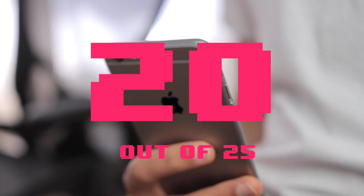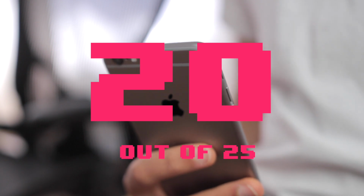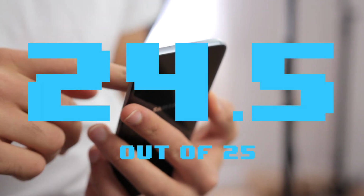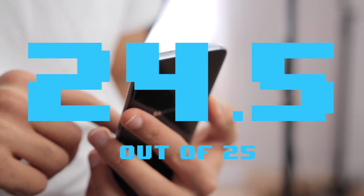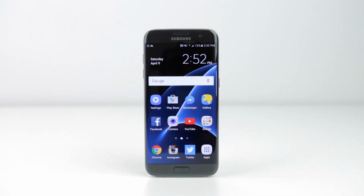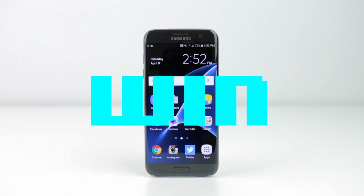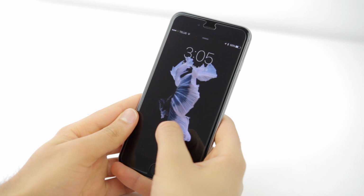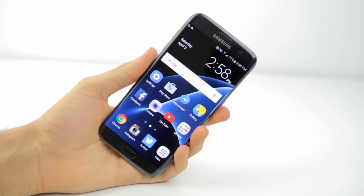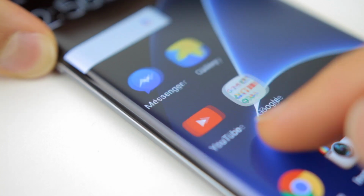And to conclude, the iPhone scores a total of 20 points out of 25, while the S7 Edge has 24.5 points out of 25. A near perfect score. Both phones are excellent, and the S7 Edge wins in this case, but here's the thing. The 6s Plus is many months old now, making it a previous generation smartphone. So that basically means that the S7 will definitely have more improvements over the iPhone.